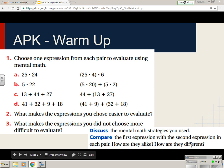So your warm-up, we'll make it even easier for you. Just do number 1. Don't even worry about number 2 or number 3. I just want you to choose, using these, which one you would do for mental math, and all you have to do is circle the one or write down the one in your notes that you think would be better. So if I asked you to do mental math, would you rather do 25 times 24 or 25 times 4 times 6? And same with the next two. If you had to do it in your head, which way do you think would be easier? Go ahead and write those down, and when you're done, come back.